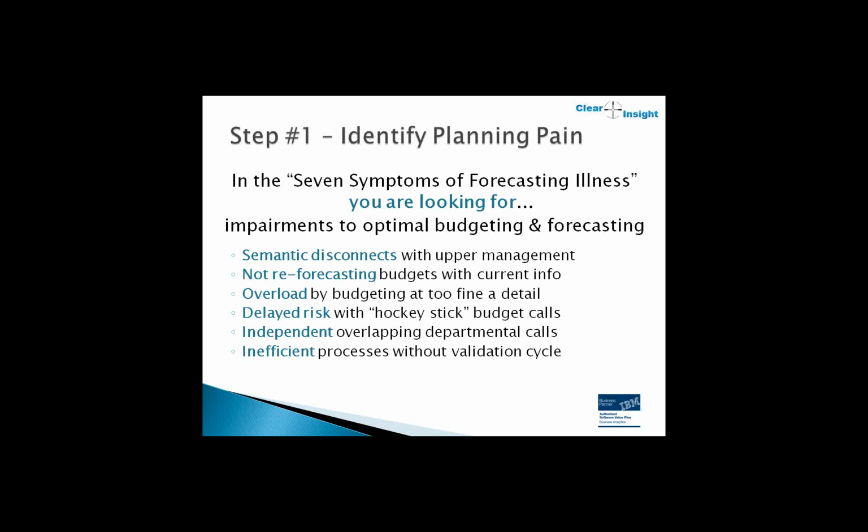We won't go through all of them in detail, but first of all, you have semantic disconnects with upper management. In my past life, I lived through this many times. Often when you're going to do a budget and a forecast, the business leaders will think, well, what number am I putting into the forecast? A semantic disconnect can be that management may be looking for your best case scenario, but you want to put in the realistic number. That's just one example of many things that can cause some problems there.